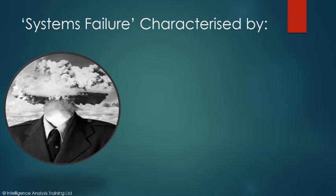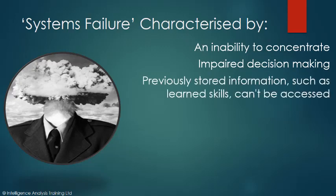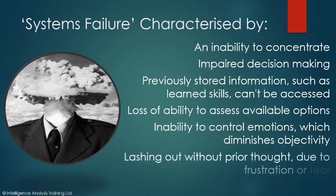Systems failure is characterized by an inability to concentrate, impaired or irrational decision-making. Previously stored information such as learned skills can't be accessed. Loss of ability to assess available options. Inability to control emotions, which diminishes objectivity. Lashing out without prior thought due to frustration or fear.